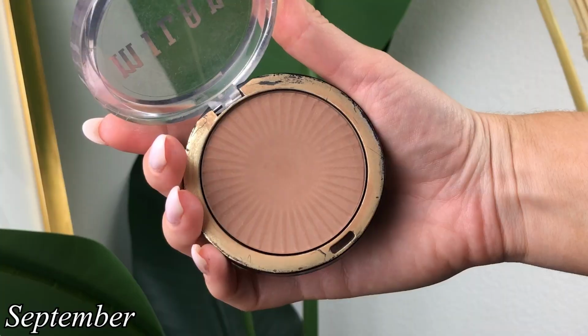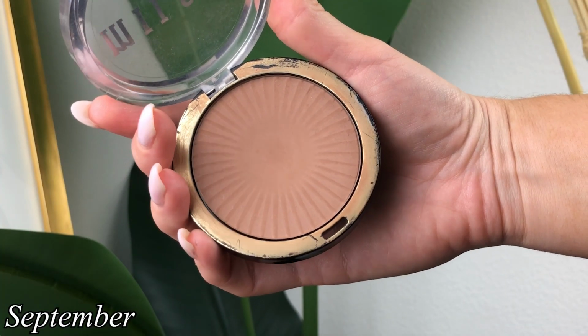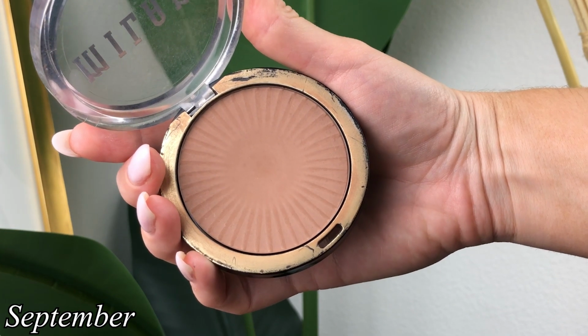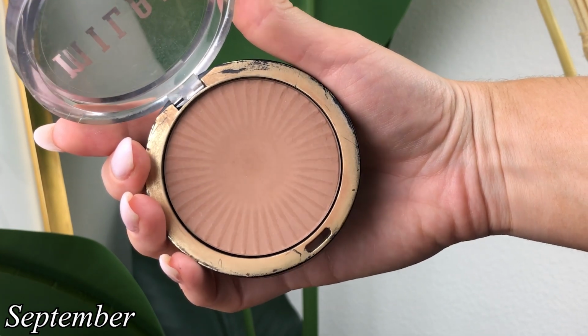So using it so much really made me realize that I actually prefer a lot of my newer bronzers. The tones are better, the shades are better, they blend better. This one can be really orange and reddish, especially on my forehead. So I don't love it, especially for filming. I have used it 23 times since the last update though, which is pretty good for 49 times total.